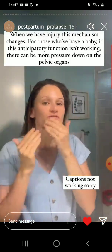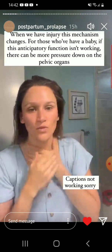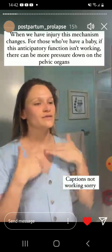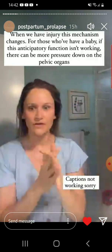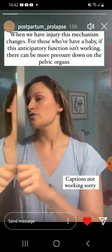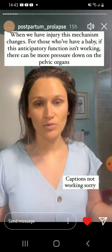However, when we have an injury, so that could be a pregnancy, an injury to the lumbar spine, it could be hip pain, whatever it is, sometimes that anticipatory feature shuts off as kind of a protective mechanism. It's weird, there's more that goes into it. However, that's important for those of us who've had babies, because if we are moving and picking up the baby or whatever it may be, and our pelvic floor and TA aren't coming along for the ride, what does that mean? More pressure on the organs, right? Maybe we're gripping more with the upper abdominals, the obliques instead, stuff like that.